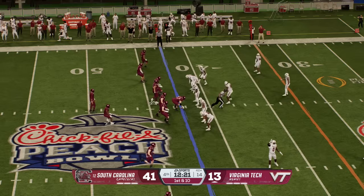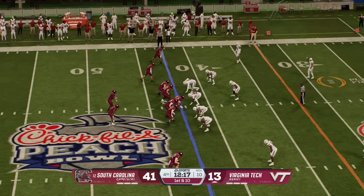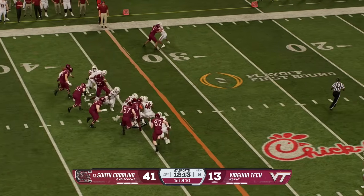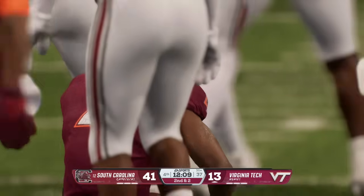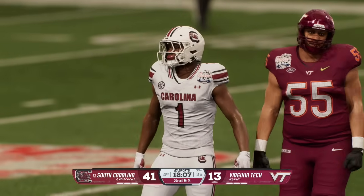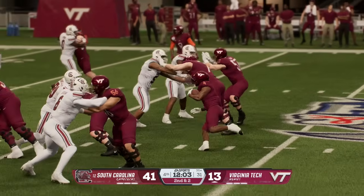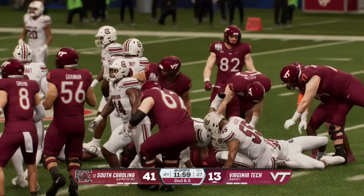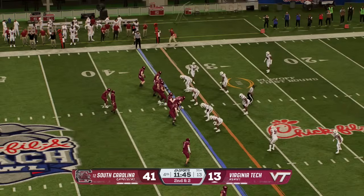The Hokies with 1st and 10 here. And they'll run it out of the shotgun. They've got him, but he picks up 8 yards. Sets up a nice 2nd and 2. Just love watching this back run. Gets behind that offensive line, lowers his pads, and gets a nice, solid gain. Important 2nd down play coming up.